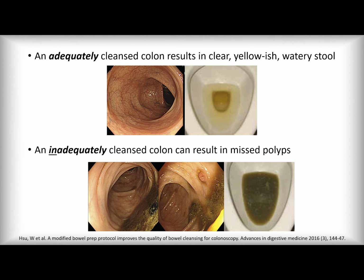The following pictures are meant to illustrate what we refer to as an adequate colon cleanse, which is seen at the top row, versus an inadequate colon cleanse seen at the bottom row. The picture at the top right is exactly what you want to see in your toilet bowl prior to the procedure. It shows clear, lightly colored, watery stool and corresponds to the picture on the top left, which is what the inside of the colon looks like when your stool is clear, yellow-tinged, and watery.